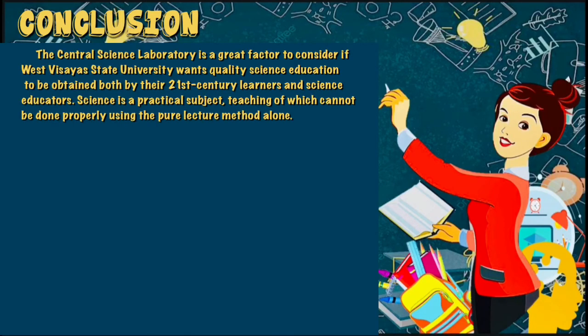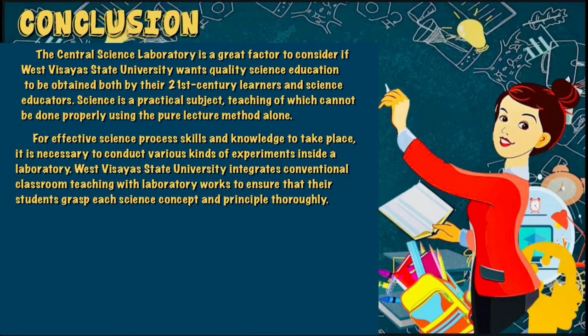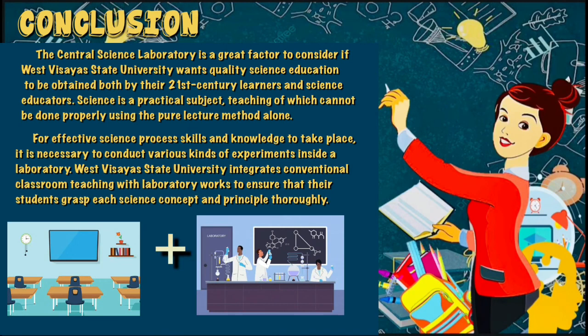The Central Science Laboratory is a great factor to consider if West Visayas State University wants quality science education to be obtained both by their 21st century learners and science educators. Science is a practical subject, teaching of which cannot be done properly using the pure lecture method alone. For effective science process skills and knowledge to take place, it is necessary to conduct various kinds of experiments inside a laboratory. West Visayas State University integrates conventional classroom teaching and laboratory works to ensure that their students grasp each science concept and principle thoroughly.